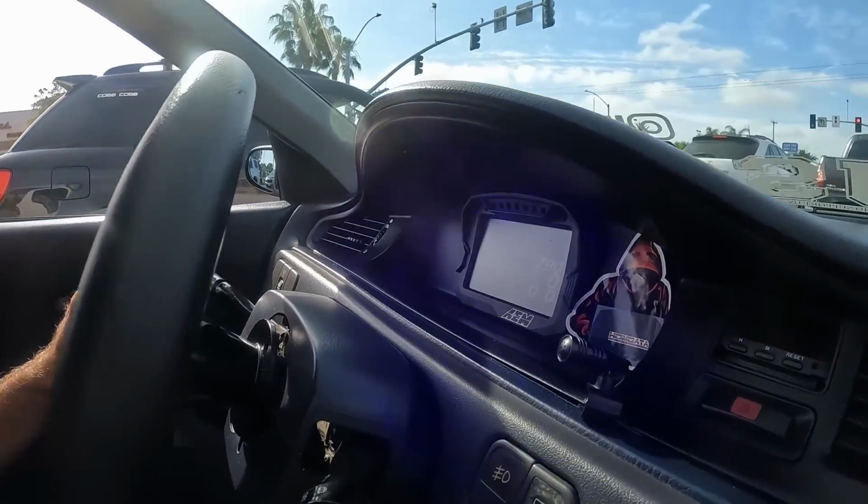I'm assuming at the time you were thinking of a Spoon kind of build that was like B16, B18, but now with the K series, it's a game changer, and with this AEM dash, it makes it so much fun. Yes, it does, for sure, without a doubt.